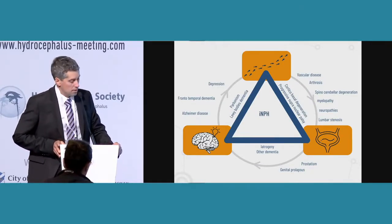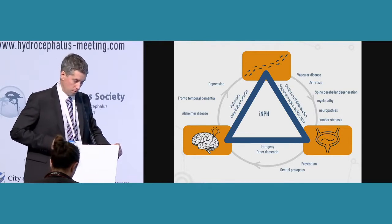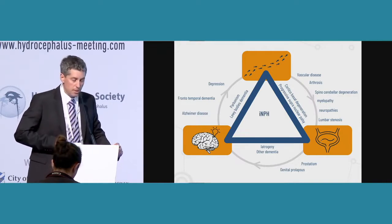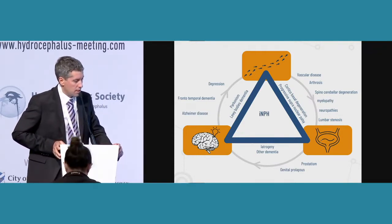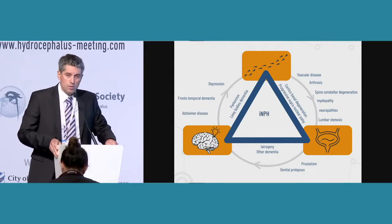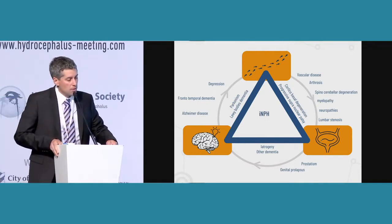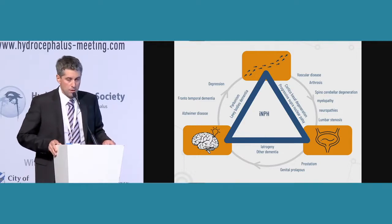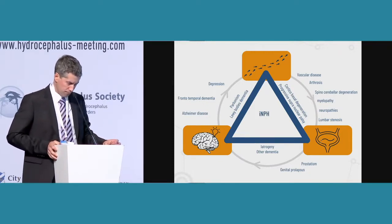The problem is that chronic hydrocephalus is confused with all other pathologies, which do not respond to a shunt. Of course, everybody knows Alzheimer's disease or frontotemporal dementia, depression, concerning the cognitive tests. There is also prostatism or genital prolapse. And for walking, there is arthrosis of the legs, arthrosis of the spine with myelopathy or neuropathies, and also all degenerations. And with all these pathologies, there are the three things of the Hakim triad, like Parkinson's or Lewy body dementia or iatrogeny.